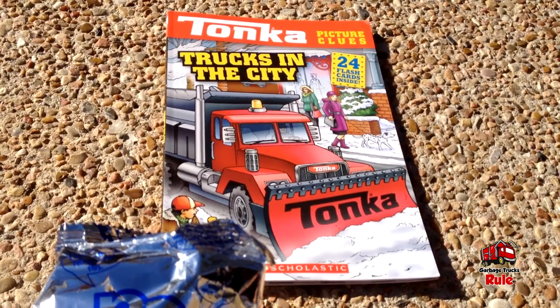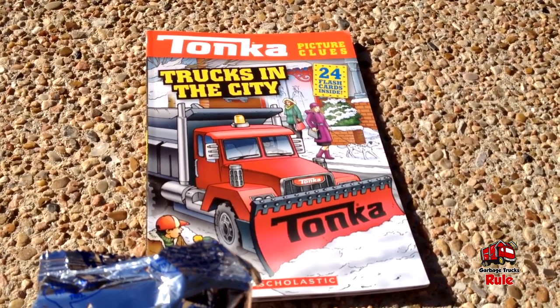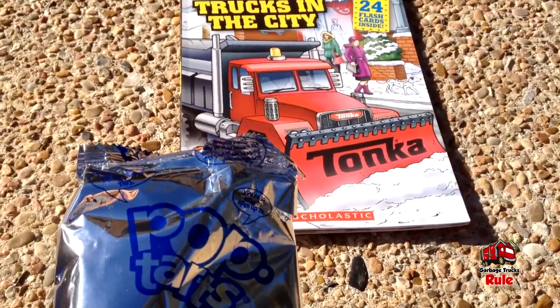And we got another book that we're going to read to you, and this one's called Tonka, Trucks in the City. It's really a cool book. It's got little clues in it that will help your young readers learn how to read.